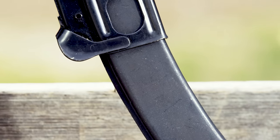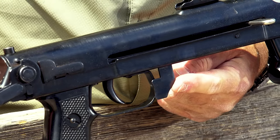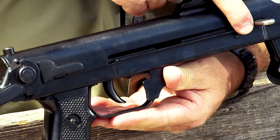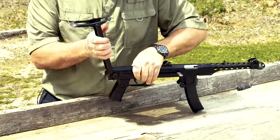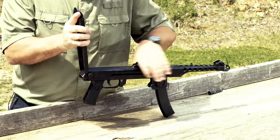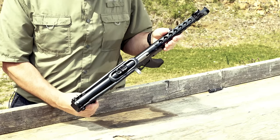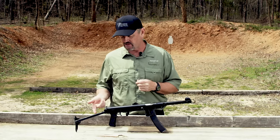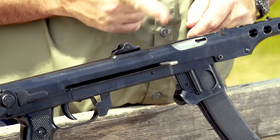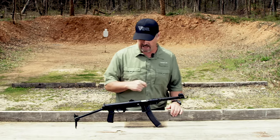The safety on this one is very much like the one on the M1 Garand. When you put it in position, in this case, it locks the bolt to the rear. It's right in front of the trigger guard. Buttstock folds and pivots and collapses on top, which is somewhat unique. You only see that now rarely in a few different guns, but at this time, the PPS-43 is the one that pioneered that. Charging handle, of course, is on the right-hand side.